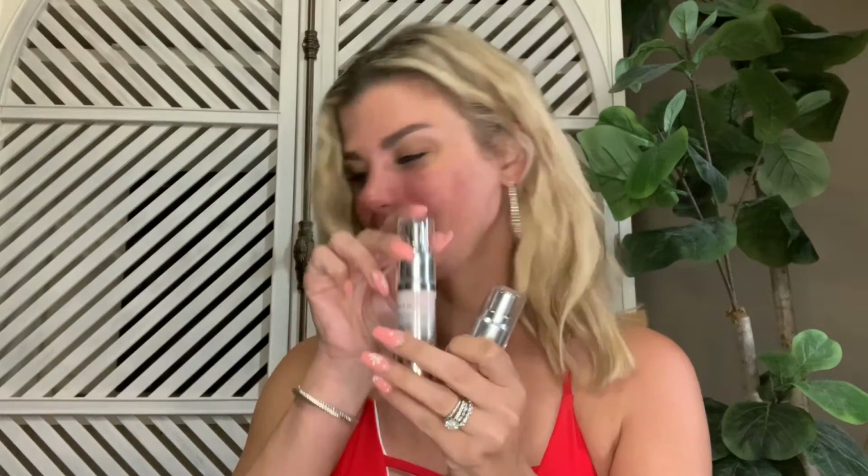All right, so let's get started. I want to talk about our 3 different shades of our Glow Drops. We have Champagne, we have Rosé all day, and we have Bronze. So these are our 3 shades, and I'm going to use them all today. I'm going to show you some little tips and tricks and how I use each one.